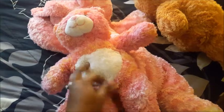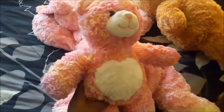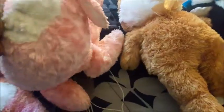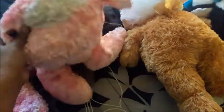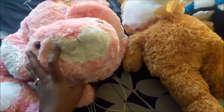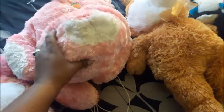I listed it the other day, so I'm hoping it would sell for a great Christmas present for a kid or something like that, as well as these others. This is a big old rabbit and Olivia got this rabbit a few years ago. I forget why. I don't think she got it exactly around Easter time. A family member gave it to her, but she has yet to play with it.